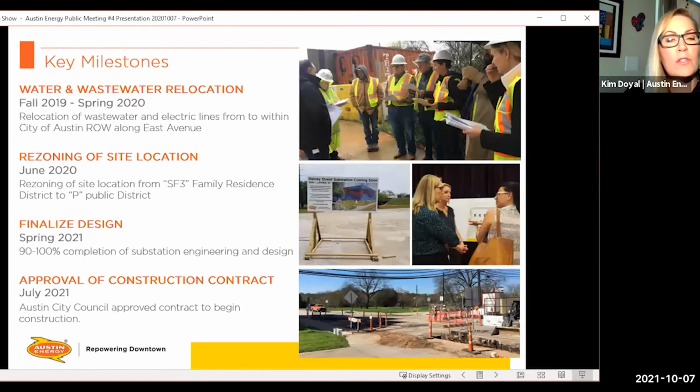And so, like Claudia mentioned earlier, it's been a couple of years since we've had one of these big public meetings with you guys, and partly there's a lot of coordination that needs to happen on these big infrastructure projects, but partly also because a global pandemic slowed things down a little bit for everyone. But we did manage to do a few things. Right before the pandemic started, we started a water and wastewater relocation. We basically just needed to get some of that infrastructure out from underneath the site, get it out into the public right of way so that we could put an energy substation there. We completed that in spring of 2020, so last spring.